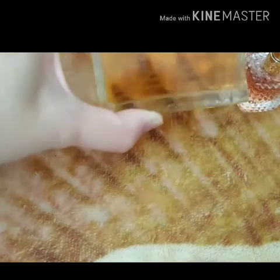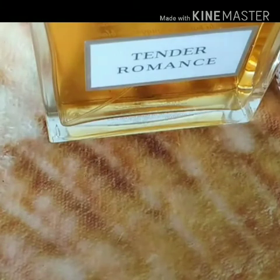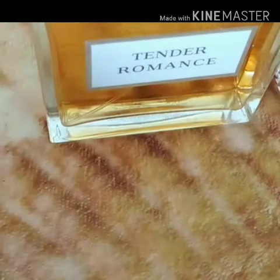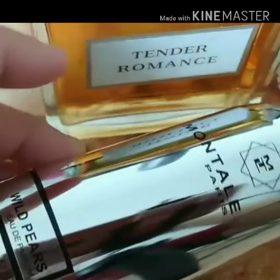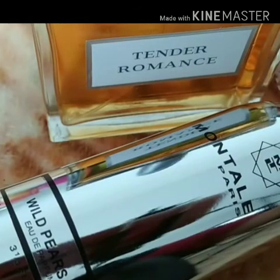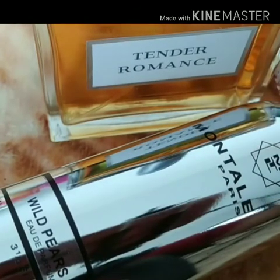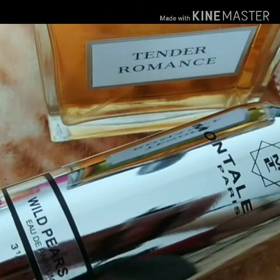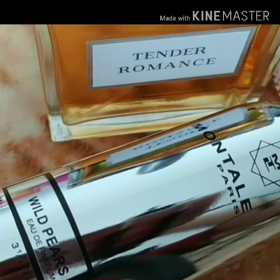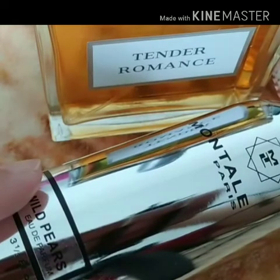And so, this is the fourth one in my collection. The third one in my collection will be this one. This is Wild Pears by Montale. Montale is a Paris niche house, and when I first saw it, I had to grab it. I know I like the note of pear, and I can't wait to try the pear that is made by them.